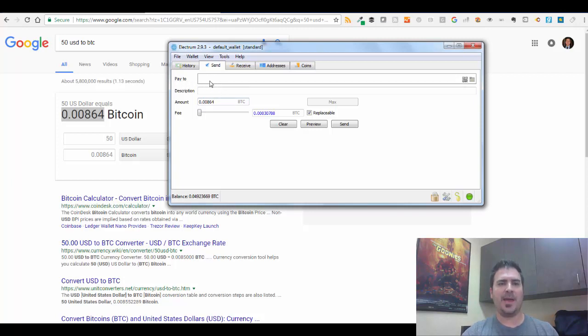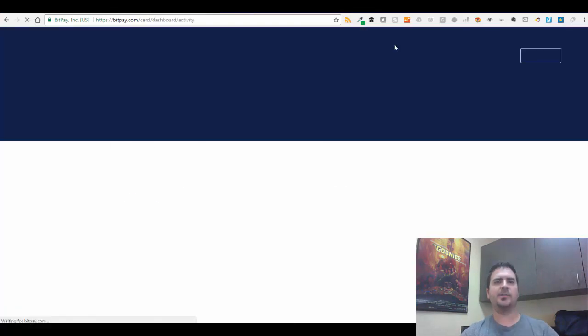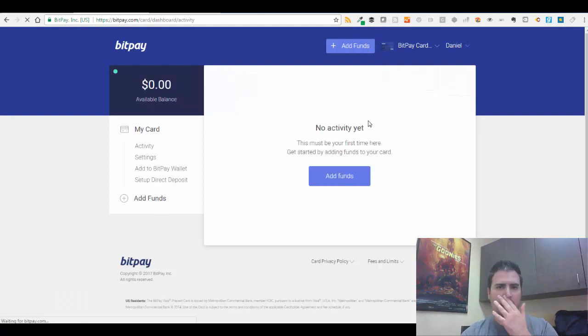So now where do I actually pay this to, right? Where do I send the funds from my Electrum wallet to Bitpay? What's the address? So I need to go back to the Bitpay website. I need to actually log into my account. And I think I'm already logged in. So let's see how this goes. Okay. Yep. It logged me right in.